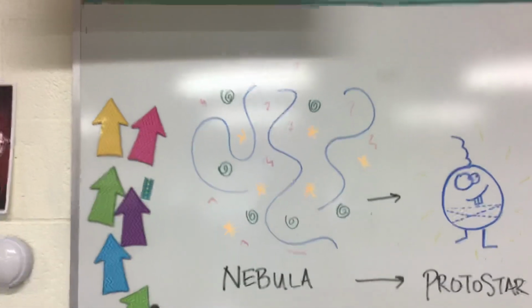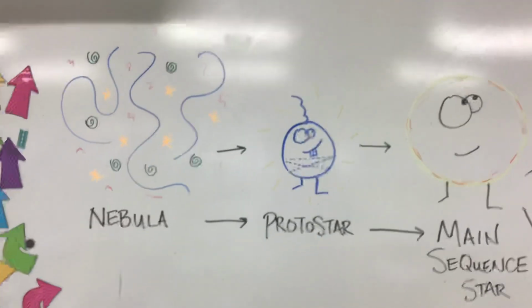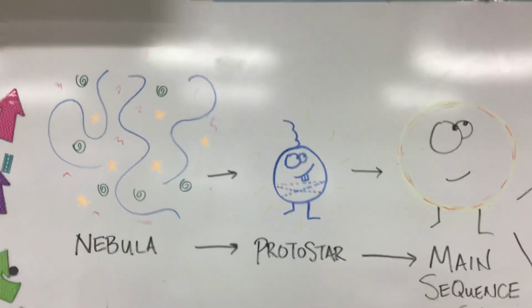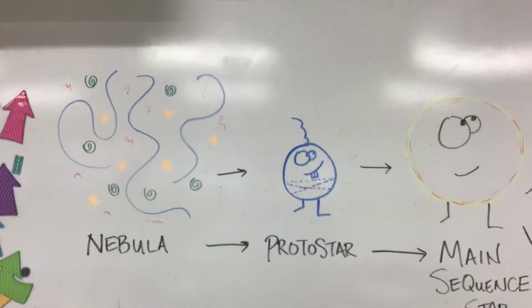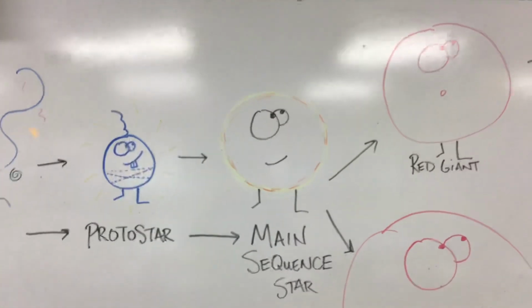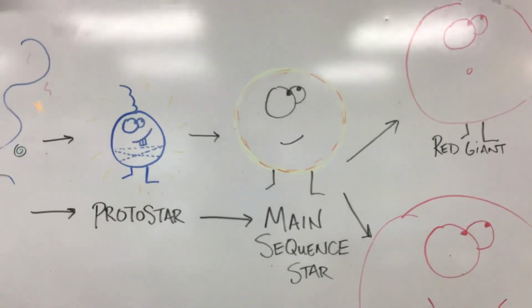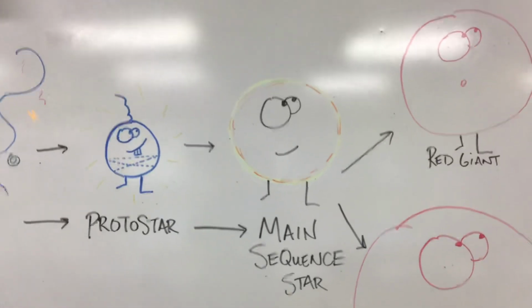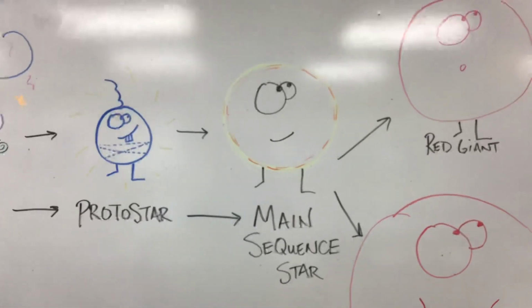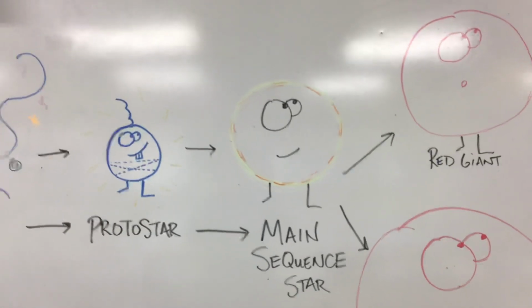out of that. At that point, see the baby star? It's called a protostar. That is the moment that the star ignites. From there, it goes directly into the main sequence. And this is where a star will spend 90% of its life. It's just going about its daily duties, fusing hydrogen into helium, shining bright, growing plants, doing its daily stuff.